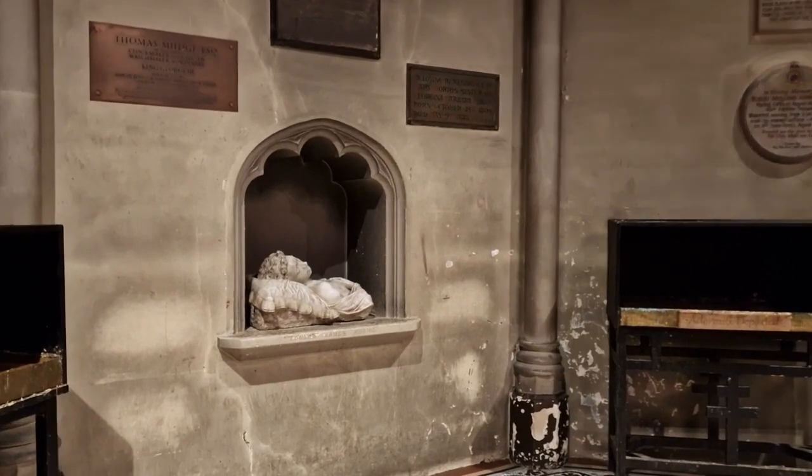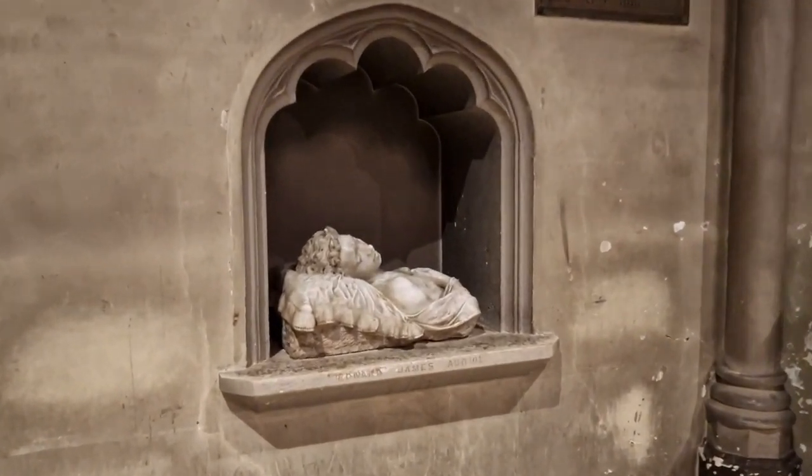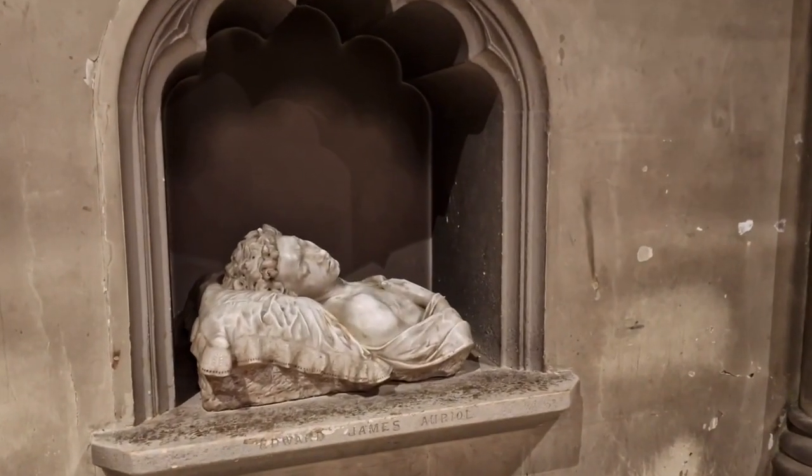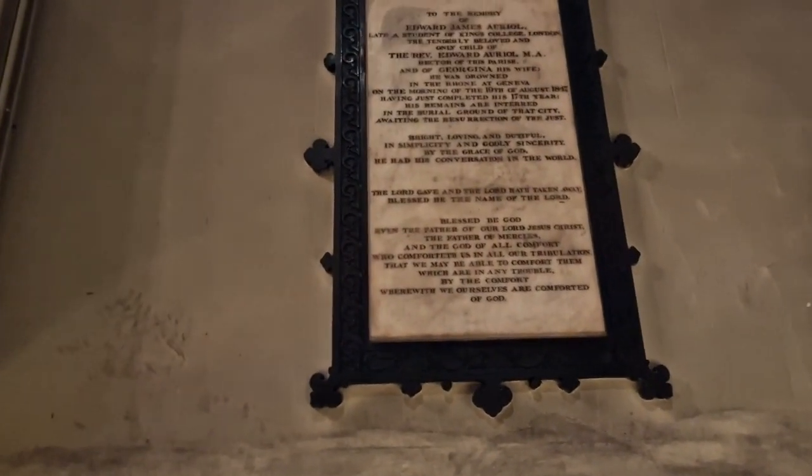Hello ladies and gents, and it's me again, and going around taking my pictures of memorials for the page. Edward James Uriel. We go to this stone here, which gives us much more detail. It's quite tragic actually.